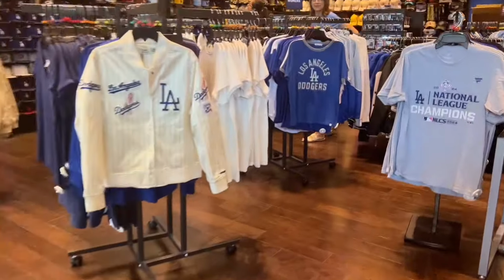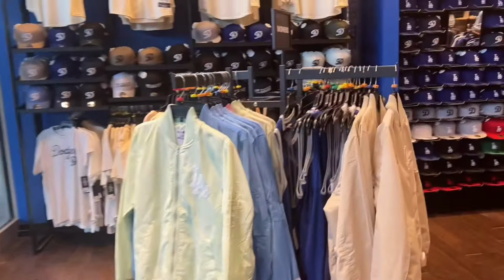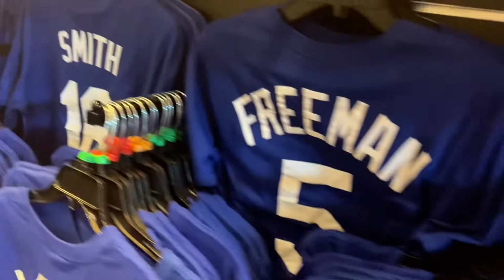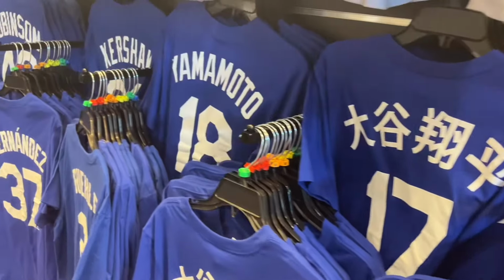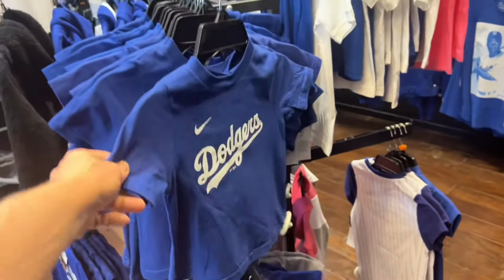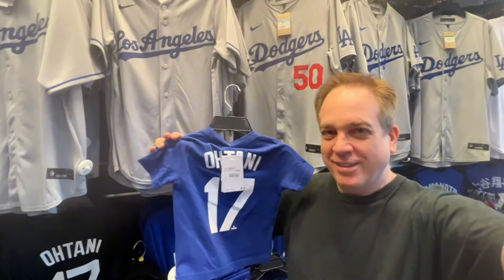We made it, and there's the Dodgers store. All right, here we go. All the Dodgers shirts and merch, hats. Take all my money. We got baby shirts. It's extra small. So Ohtani is a lot smaller than I thought.